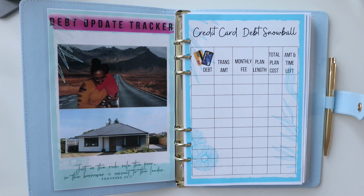So that's why my planner is like this. It's not your average planner, okay? I do it for my own aesthetic, if that makes sense.